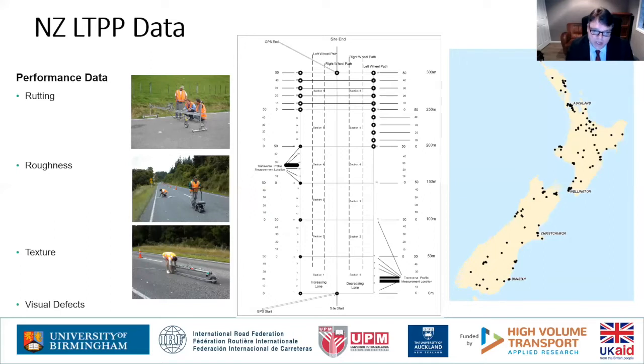On these sites, we have completed quite accurate manual surveys of rutting, roughness, texture, and then detailed visual defects. And then in the middle is a typical layout of the LTPP sites. So they are all about 300 meters long, subdivided in 50-meter subsections. And we do the rutting measurements every 5 meters and do repeated roughness surveys in the wheel tracks as indicated there.